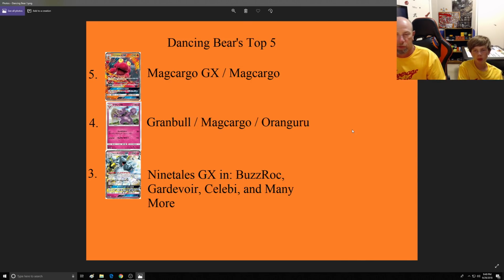What you got for 4th place? I got Grand Bull, with Macargo, not the GX, but the Macargo with Smooth Over, and Oranguru with Instruct. And this deck was also surprisingly good. There were like 3 main decks that were, wow, that's surprising. It's really good. And that's Macargo, Scramble, and one of your picks.